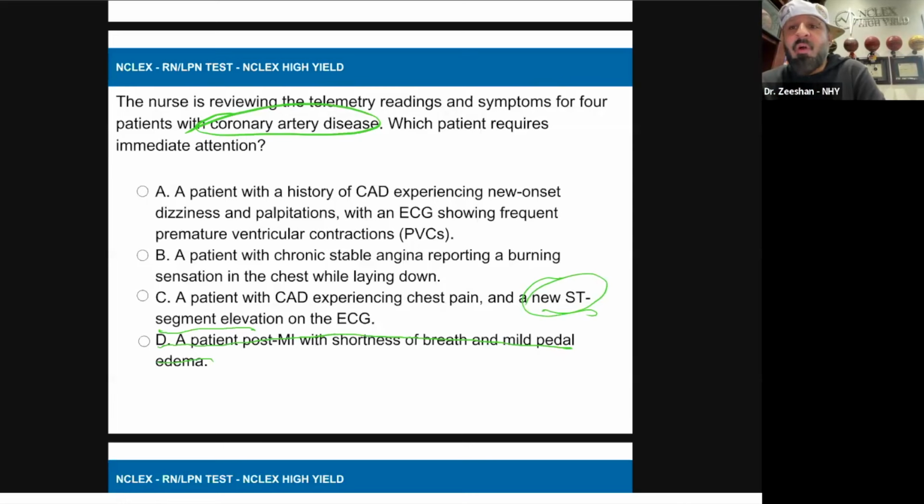A patient with chronic stable angina reporting a burning sensation in the chest while laying down. Wait a minute. Okay, they have stable angina. They have a burning sensation in the chest while laying down. Why am I choosing 3/2? What am I thinking 2 is? It's a differential diagnosis, because I could throw this into a bow tie in a heartbeat, into a case study in a heartbeat. It's probably GERD. Yeah, it's probably acid reflux or GERD, one of the two, right?